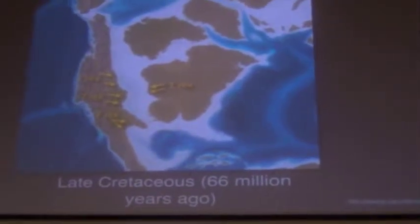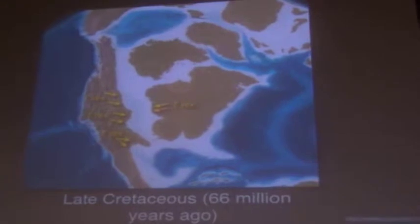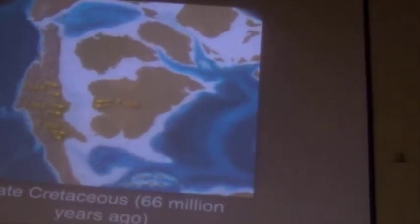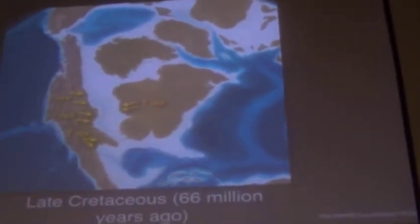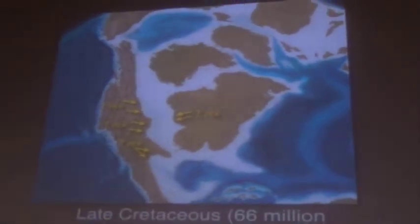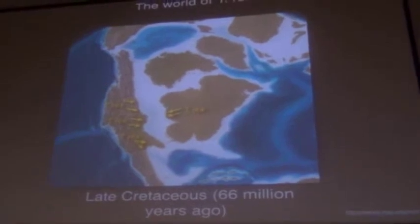Now, in North America in the late Cretaceous, the biggest difference is that about half of North America is underwater. There is a seaway running all the way through North America, from the Gulf of Mexico up to the Arctic Ocean. There, of course, are no Great Lakes, because the Great Lakes were formed from glaciation millions and millions of years after this happened. Florida, completely underwater. It's going to happen again.